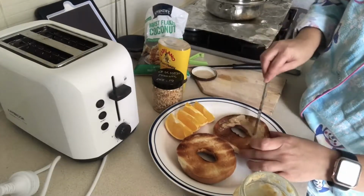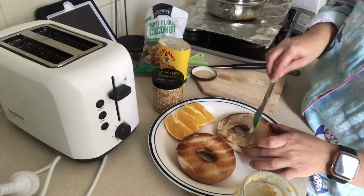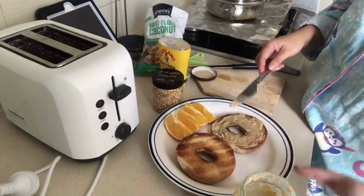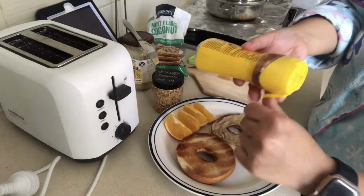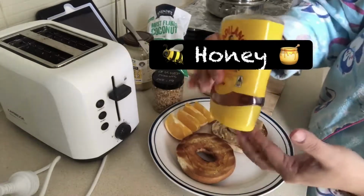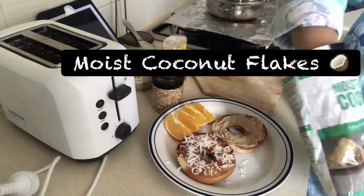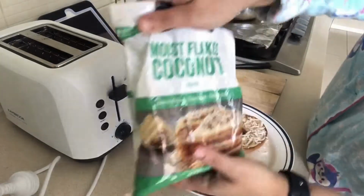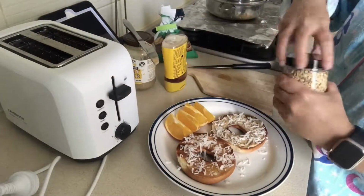So we spread the peanut butter on top of whatever you got. I just alternate bagels and other bread or whatever I have in my freezer. And then honey. Honey could be too sweet, it just depends upon what honey you get, but not too much. Moist coconut flakes on top of both. And then clip that back to keep it nice and fresh.